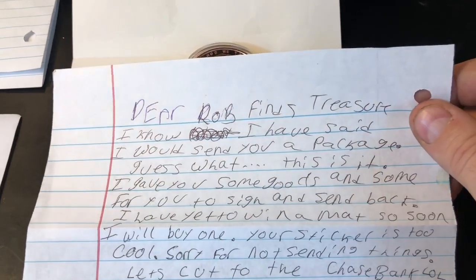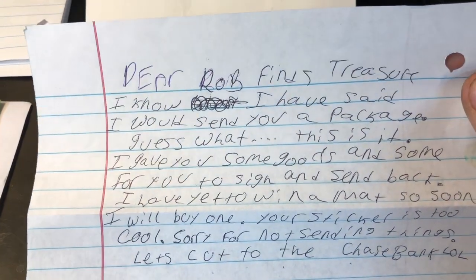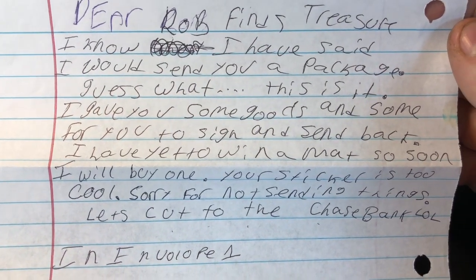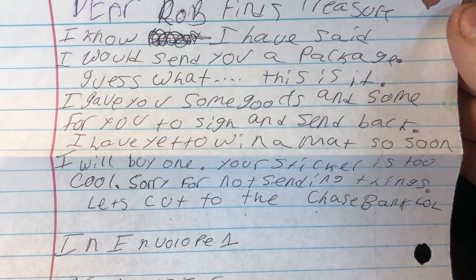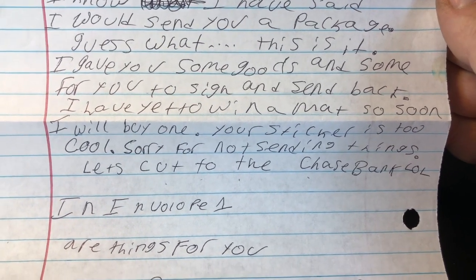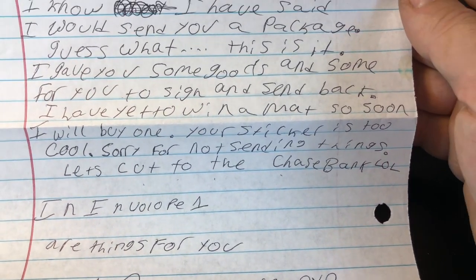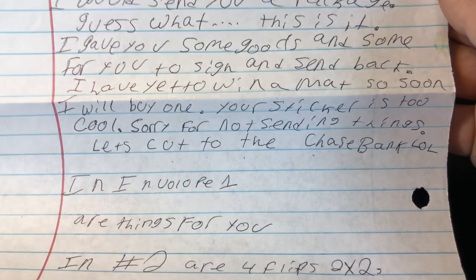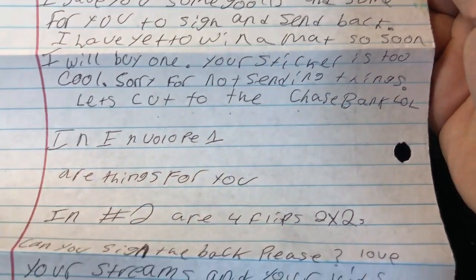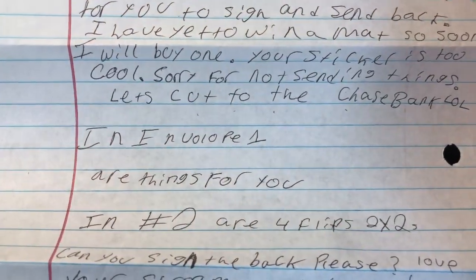He writes, Dear Rob Finds Treasure, I know I've said I would send you a package. Well, guess what? This is it. I gave you some goods and some for you to sign and send back. I have yet to win a mat, so I will soon buy one. Your sticker is too cool. Sorry for not sending these things earlier. Let's cut to the Chase Bank, LOL. Yeah, let's cut to the Chase Bank.